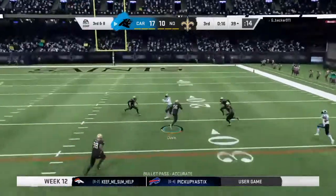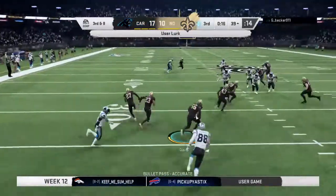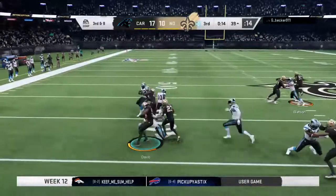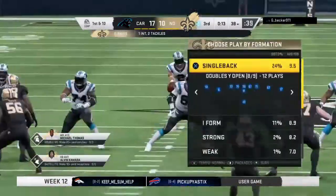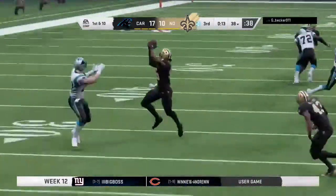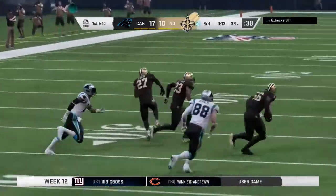To throw is Watson, operating from the gun. And this would have been returned to right around the 38-yard line. The tight end set to valve the intended receiver.